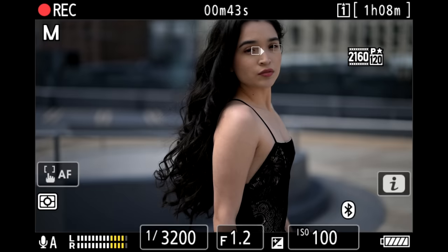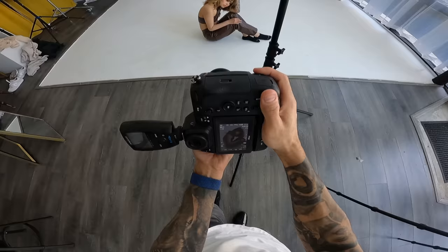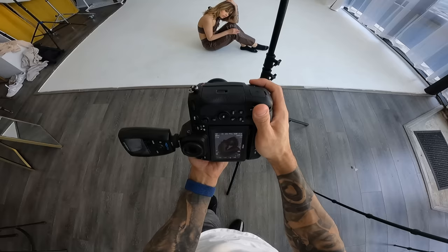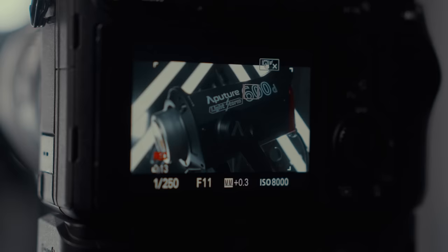I am not a sports or wildlife photographer. I have done it in the past, but it's not my area of expertise. So I think I can provide you the most value by sticking to my niche and what I am good at, and that's portraiture and filmmaking, or at least I think I am good. And yes, that means that I'm gonna do a video just like this one, but specifically for video, so stay tuned for that one.